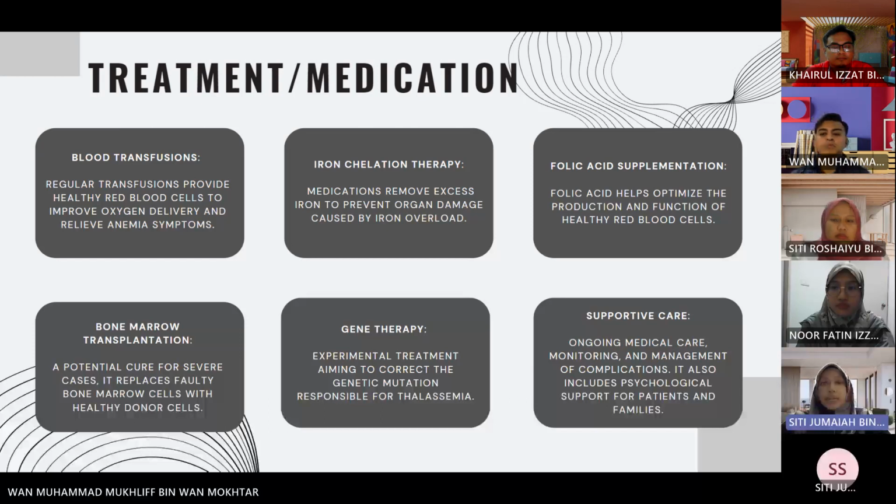Okay, the last one is care. Thalassemia patients require ongoing medical care and monitoring. This includes regular checkups, laboratory tests to assess iron level and organ function, and managing associated complications such as infection, bone abnormalities, and hormonal imbalance.